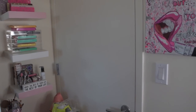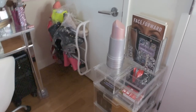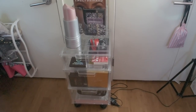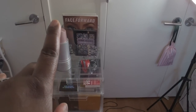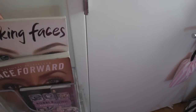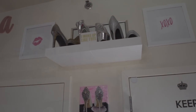Okay, so starting from the door, I'm going to back up just so you guys can get an overview of everything. I'm going to try to get as much of the filming in as possible before it gets dark. We have this little makeshift makeup storage that I made using a lac shelf, some wheels, and some storage from Container Store. We have my lamp right here, which is extendable. We have some makeup books, one by Bobbi Brown, and the other two are by Kevyn Aucoin, so I have Face It, and I believe Making Faces. Just above that, my paintings that I made, and above that, I have some shoes on a lac shelf.